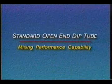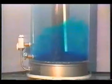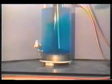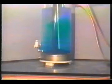A standard dip tube introduces a blue dye into the storage tank. Notice how slowly the dye enters the tank and mixes into the water. This shows low mixing capability and results in increased stacking and only an average first hour rating.